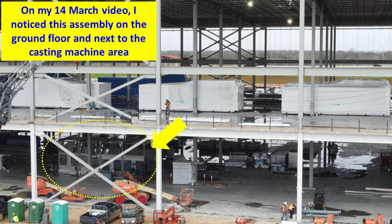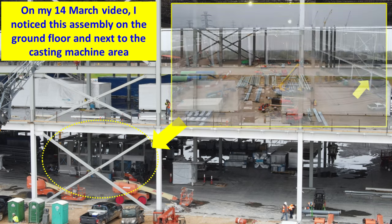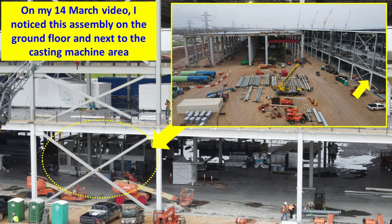In my previous video on the 14th of March, I noticed that they had assembled this structure on the ground floor of the paint shop area, and I didn't really notice it until after the video was done, so I thought I would do a little bit more research and look closer at it and see what it might be. To give you an idea of where it's located, if you see the casting machine area here, you can see where the bridge crane is. Off to the right, where that X is in the structure, on that ground floor where the arrow is pointing, is where this assembled unit is located.